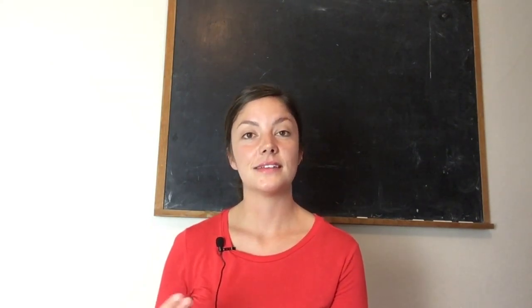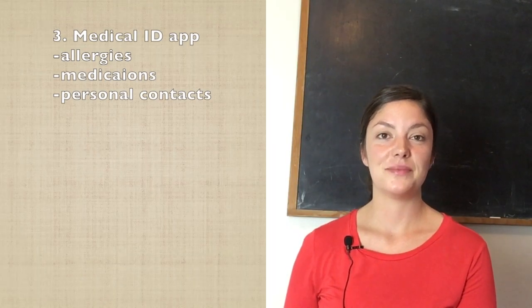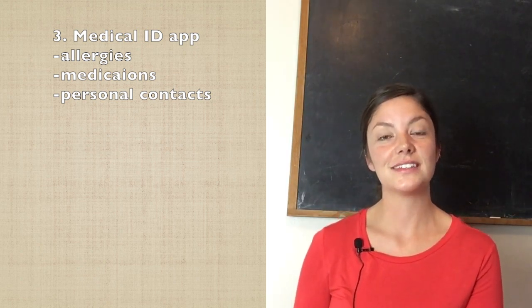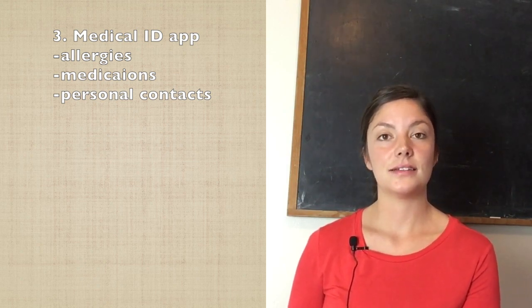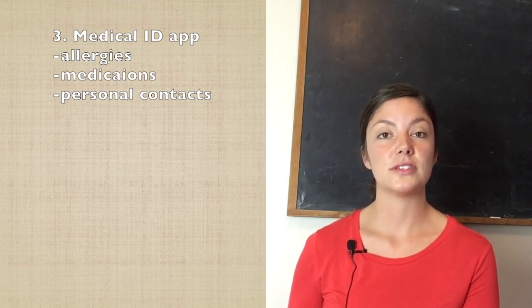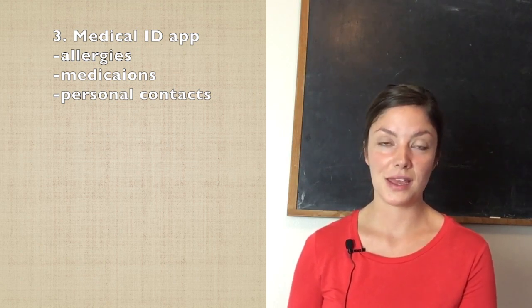The last option I wanted to talk about was a phone app. It's another place that you can store the same kind of information. It's available on iPhones and Androids. It's called a medical ID app, and more emergency responders are knowing to look at the phone to find emergency contacts, as well as that information on allergies and medication.